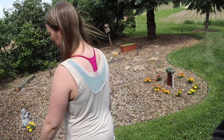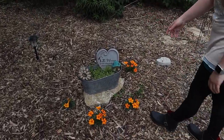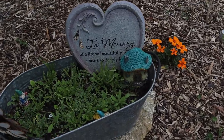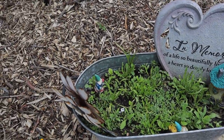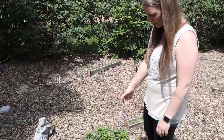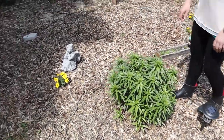The kids planted some flowers in little pots. They've got their fairy and gnome gardens going on, and we're hoping it just kind of sparks some beauty and joy when we look out our front door. We have some really pretty lilies that are starting to come up. They're not blooming yet, but these are my favorite part of the garden usually.